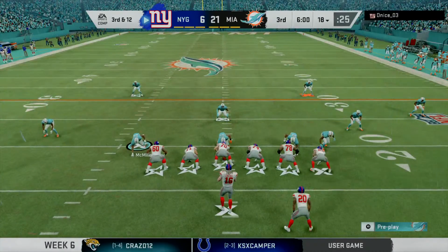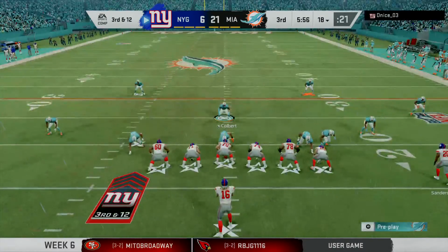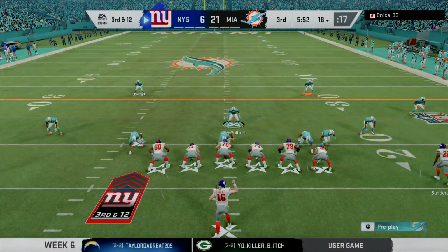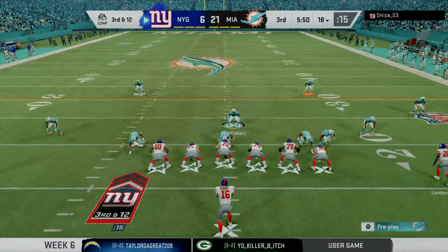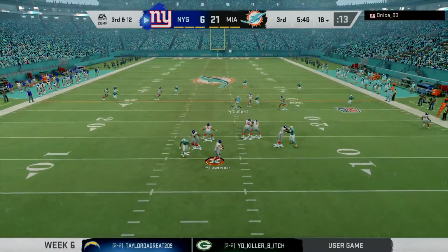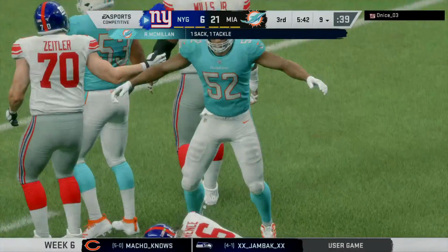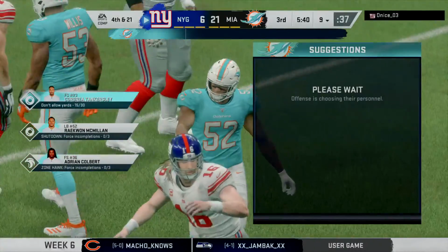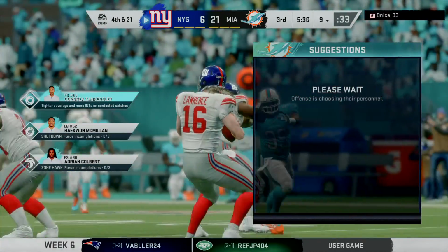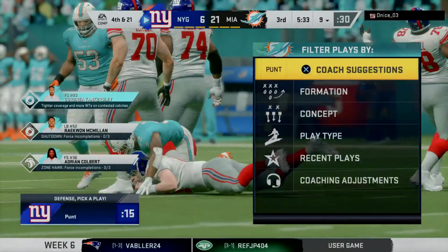This offense in desperate need of a conversion as they come up on 3rd down. From the gun, Lawrence. Now the pressure comes and he goes down, just inside the 10, back at the 9. Raekwon McMillan in there to get him for a loss of 9 yards, and that also leads to 4th down.